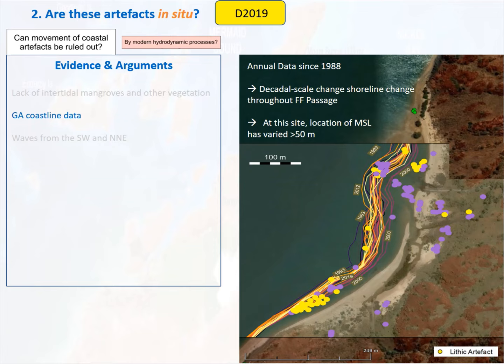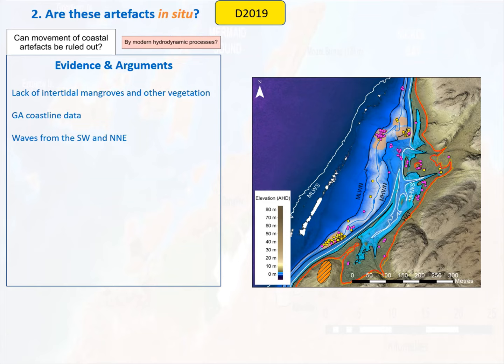The third piece of evidence, which I won't go into today, is that waves from the southwest coming up Flying Foam Passage, and from the north-northeast coming down Flying Foam Passage, can be easily large enough, even with a 20 knot wind, like for an afternoon sea breeze, to refract onto that intertidal zone and mobilize sand. That's just the physics of it.